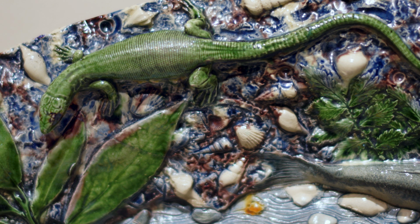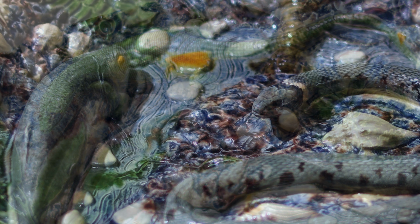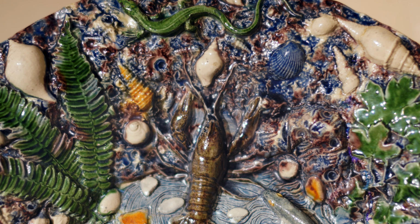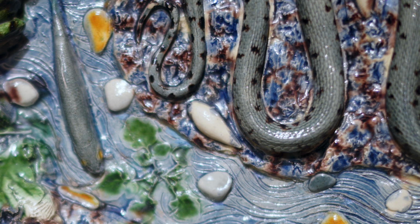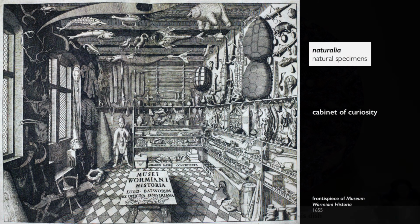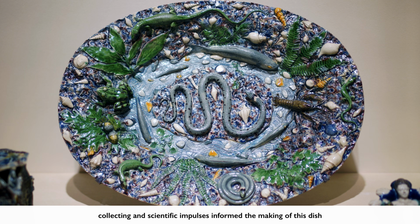And Palissy is theorizing about that. He's not just a ceramicist. He's thinking about how does life emerge from the pond? How does life transform into a fossil? These are things that early scientists were working very hard to understand. In cabinets of curiosity from the Renaissance, you have a lot of naturalia, or these natural specimens collected from different parts of the world and put on display. So that collecting impulse, that scientific impulse, they're all involved here in the making of this particular dish.